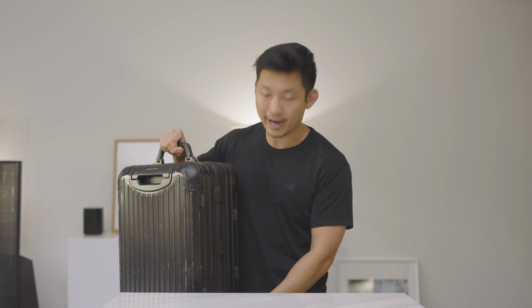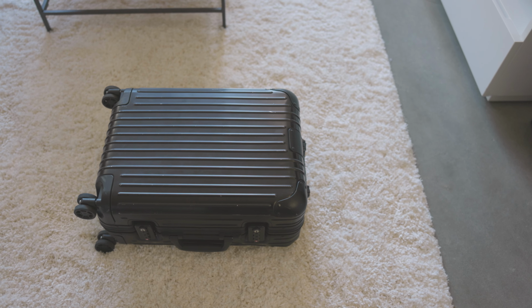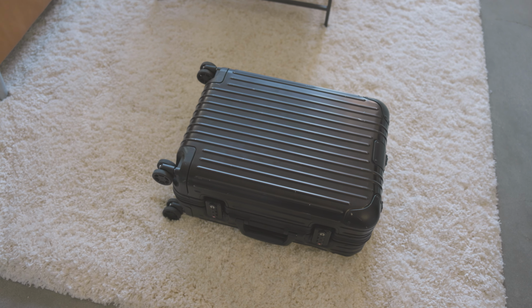So, this is the only Rimowa bag that I have. This is the carry-on version because I like traveling with just a carry-on often. Whenever I wanna feel and look sleek and go through an airport with just the carry-on, this is my bad boy. Again, pros. This is a sturdy suitcase, all right?